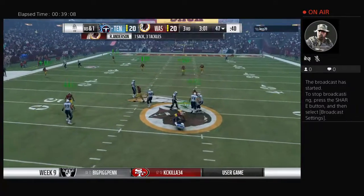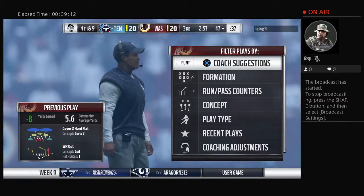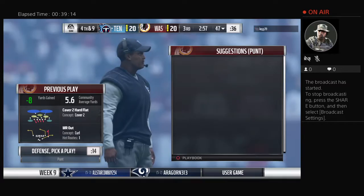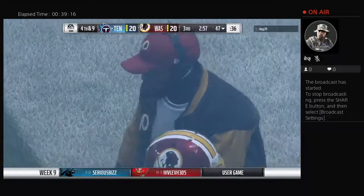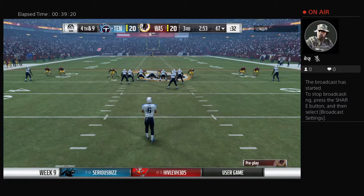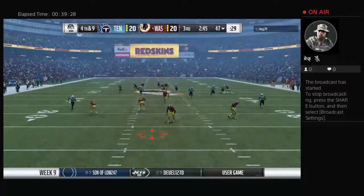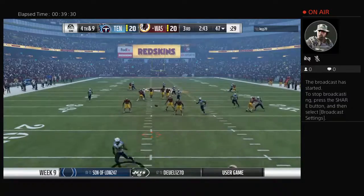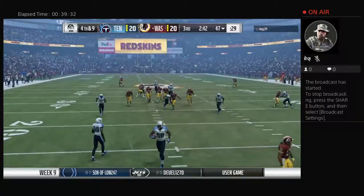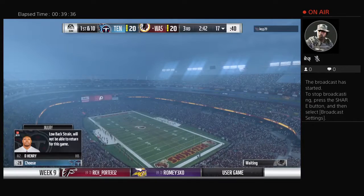Under pressure, and he will go down. Sacked back at the 46. Ryan Anderson coming in to drop him for a loss of 8, and it'll be 4th down. Here's Brett Kern now as he's on to punt for Tennessee. And this will be touched by a member of the kicking team inside the 20, and it's at the 17-yard line.